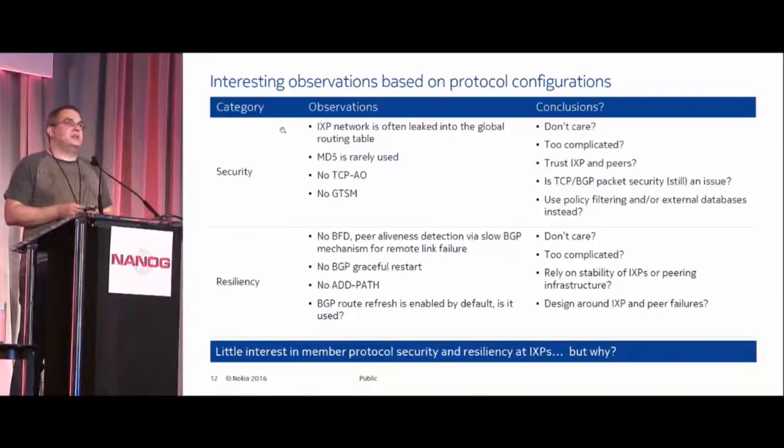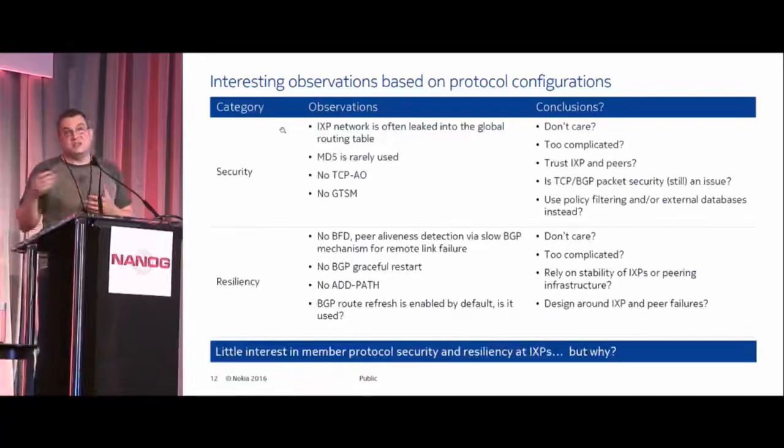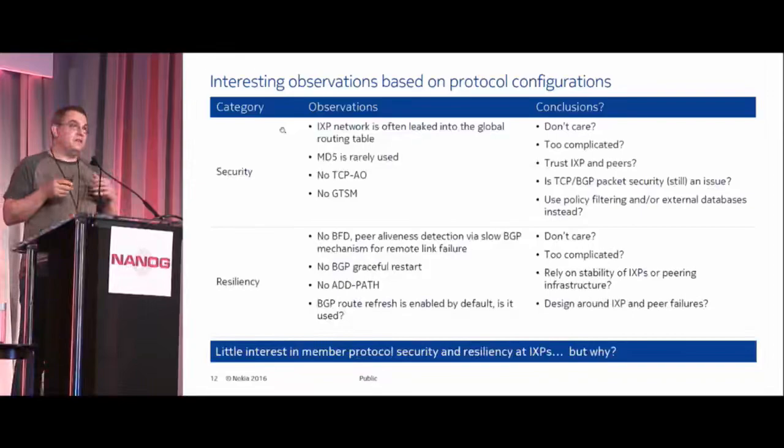When I gave this presentation at GPF and at EPF, a number of operators stood up and said that for MD5 specifically, it makes automation very complicated. People were at the microphone begging their peers not to use MD5 because of the manual negotiation involved. They also said that the KISS principle makes a lot of sense, and it was just too much added complexity to configure authentication or BFD or something like that at an IXP.